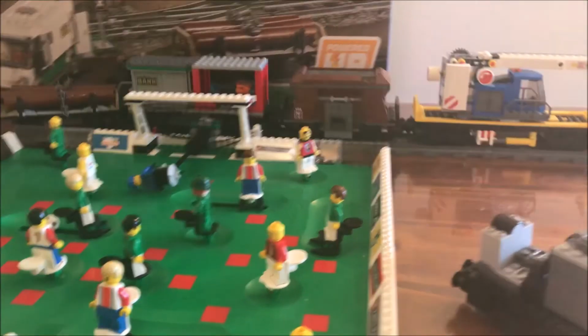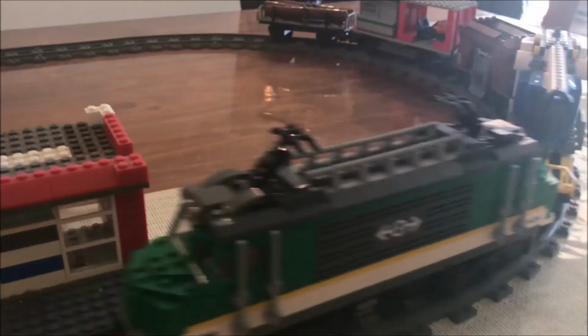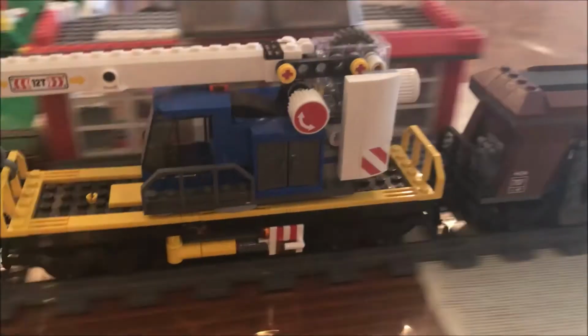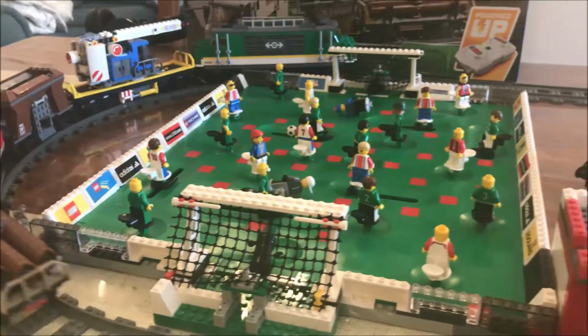Yes, I know this hopper truck did not come with this set, but I think it looks rather good on this powered up green cargo train.